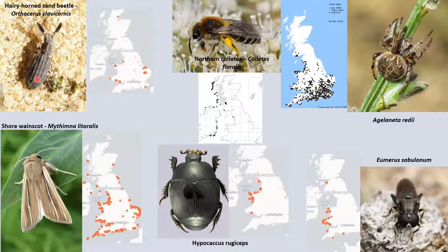This is taken from the NBN Atlas. It's not actually quite up to date, but it still shows you that this is a scarce beast. Obviously coastal, nationally, UK nationally rare. So that's, if you like, at the extreme end of rarity. Other types of things that you get here, if you take the northern colletes, which is a burrowing mining bee, and you look at its distribution, you see that it is a predominantly north and west beast. And at Ardeer, it's near its southern limits, so it's nationally scarce, and even in Scotland, it's pretty scarce. So it's a northern one, if you like, at its southern limits at Ardeer.